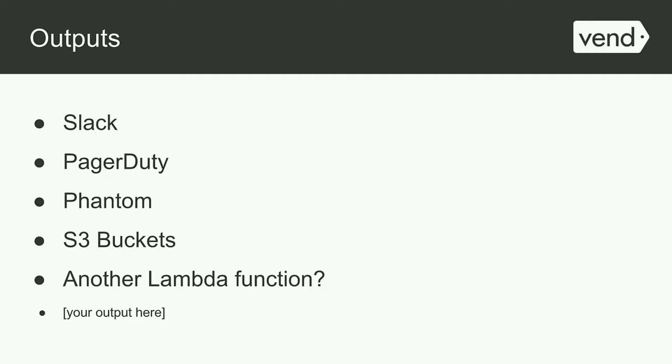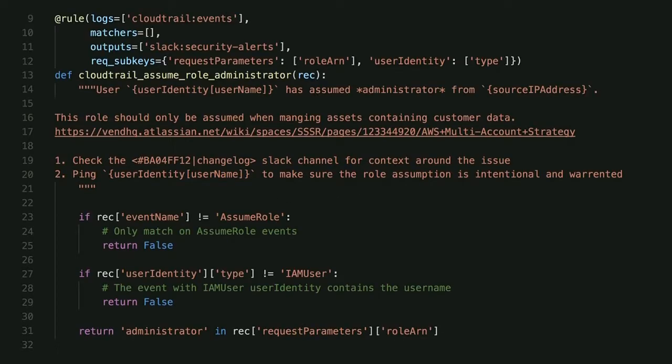So it's pretty good. So at Vend, what kind of things are we alerting on? This is one of the rules I've written. So it's assuming a role. So we're using role-based IAM roles to assume roles that have permissions attached to roles. So we might have a really, really high, let's call it the administrator role. And if someone assumes it, they can still assume it. They've got the permission, but we might just want to know.